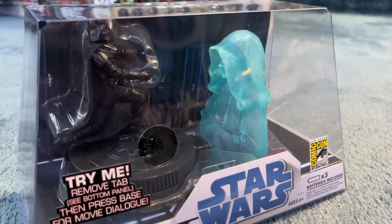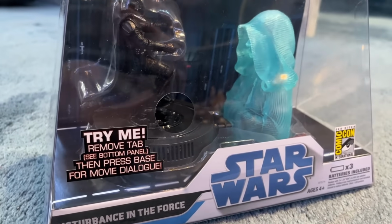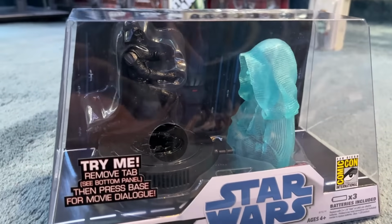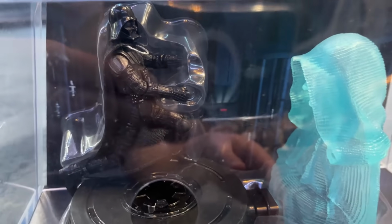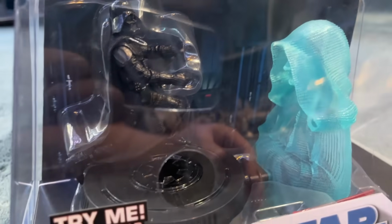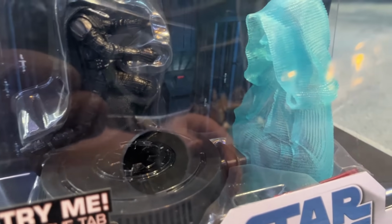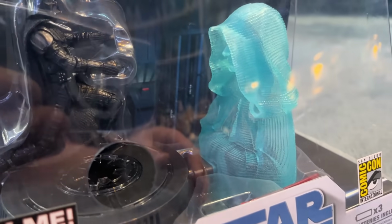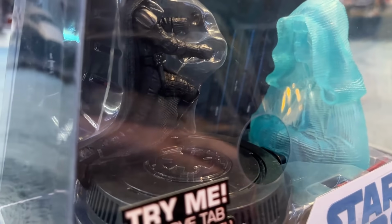So here's that set, the San Diego Comic-Con one. It's called Disturbance in the Force, and it comes with a super articulated Darth Vader. Now he's a figure we've released before. He was released on single card and stuff before, but he comes exclusive on his little kneeling pad there with the hologram version of Emperor Palpatine from the special edition. So you can see the Palpatine's got a fully detailed face on there as well.